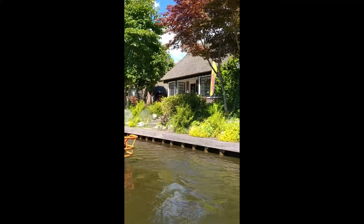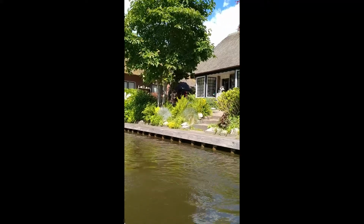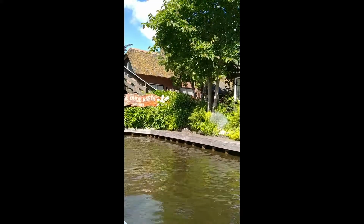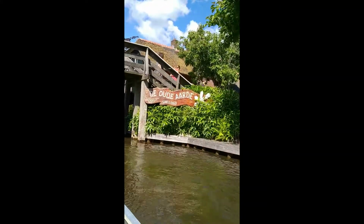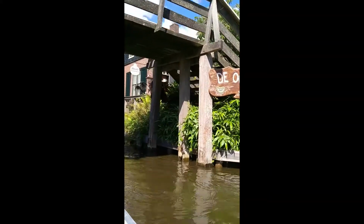Giethoorn is a place that I like to visit at least every year. I haven't done it for the last couple of years. It has been a while. And this year I was like, oh, I'm going to go alone, because then I can stick to my own schedule. But it was really nice to have someone there with me to share in the fun, actually.